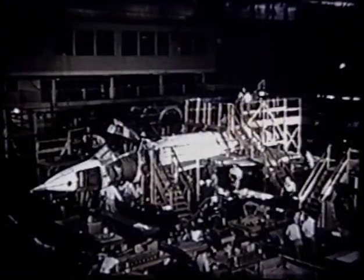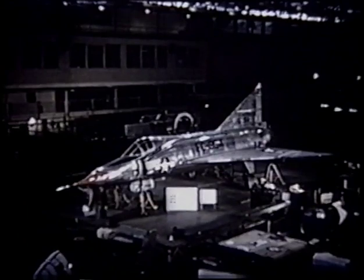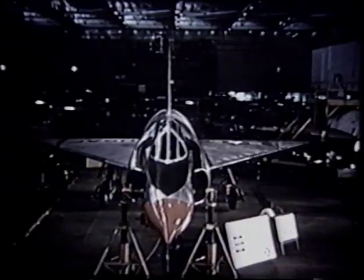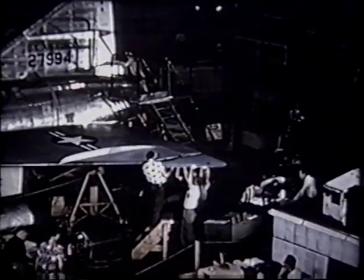This is Bill Keller with the latest news on the F-102. Here, in the experimental factory at Convair, is the first of the Air Force's latest and newest weapons, the F-102 Interceptor. This airplane was designed and built in the record time of 18 months and represents the most advanced position in the state of the aeronautical art.